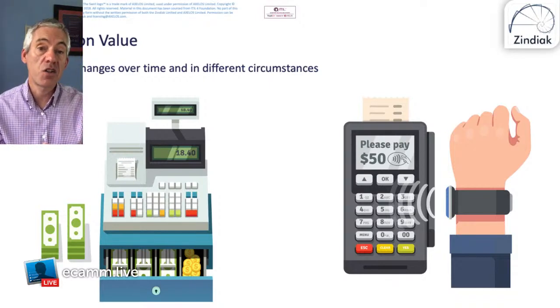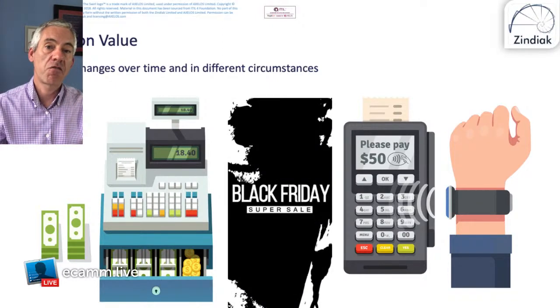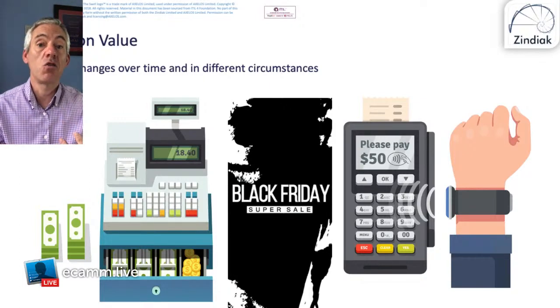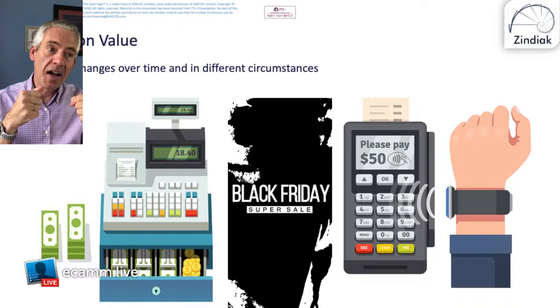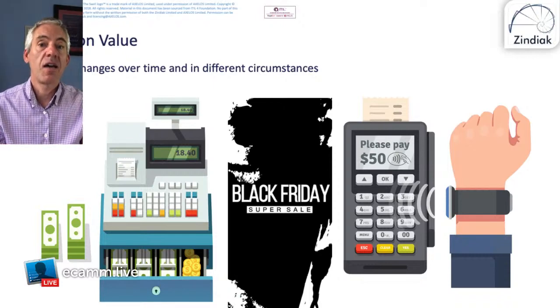The other way value changes over time and circumstances is at different times, and that's what's shown here with Black Friday. So, payment systems, if I'm a retail organisation, obviously I want to be able to take payment. If my payment systems go down, then I don't want that to happen. I want to be able to take payment. That's really important to me.